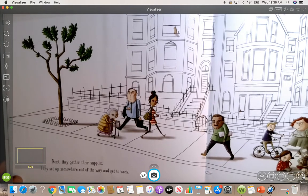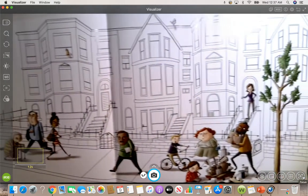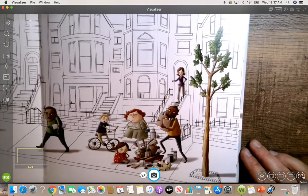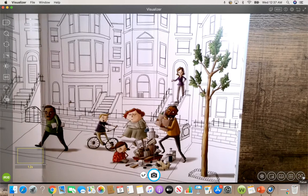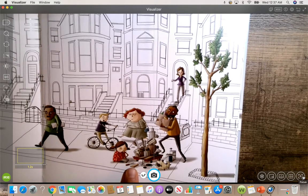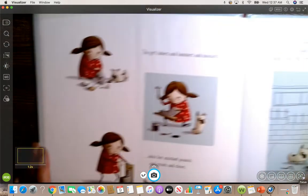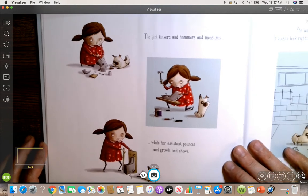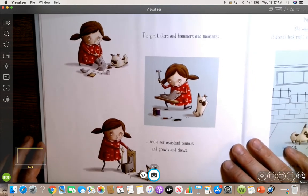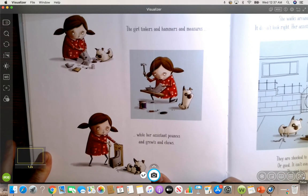So you see, it's kind of a busy neighborhood, and I even see that little cat up in the window. But they gather their things just like we saw on the front of the book. It's like possibly her mom's checking on her. She's off and ready to make that most magnificent thing. The girl tinkers and hammers and measures while her assistant pounces and growls and chews. That sounds familiar.